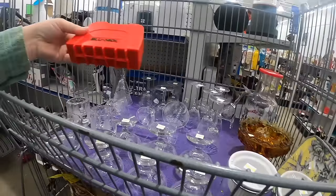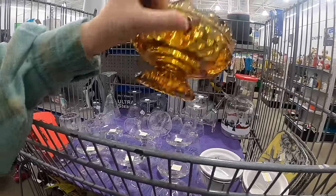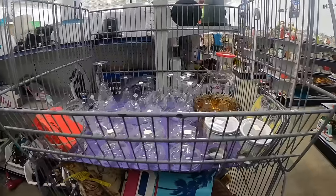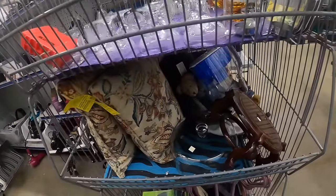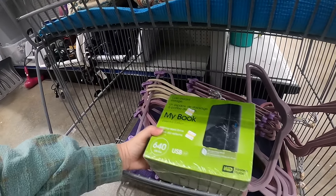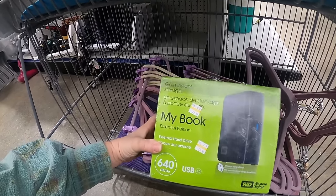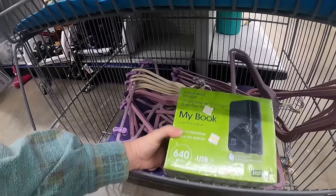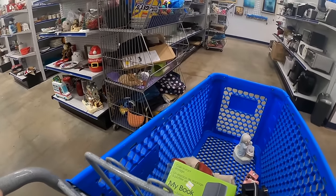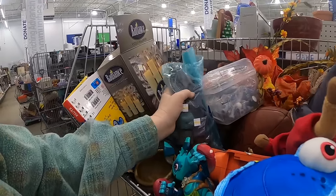I'm going to look over here and see. These are probably some bits of some kind. We do have a vintage ashtray. I think it's an ashtray. Not positive. I think it might be, though. We definitely got some glass in there. My Book instant storage. And it's an external hard drive. Western Digital. I've heard of Western Digital. You know what? I'm going to put this in my cart and look, because it is brand new and I don't have to guess that it's brand new. Sometimes I see a lot of those, but I don't pick them up. But I've actually heard of Western Digital, so I might do it.